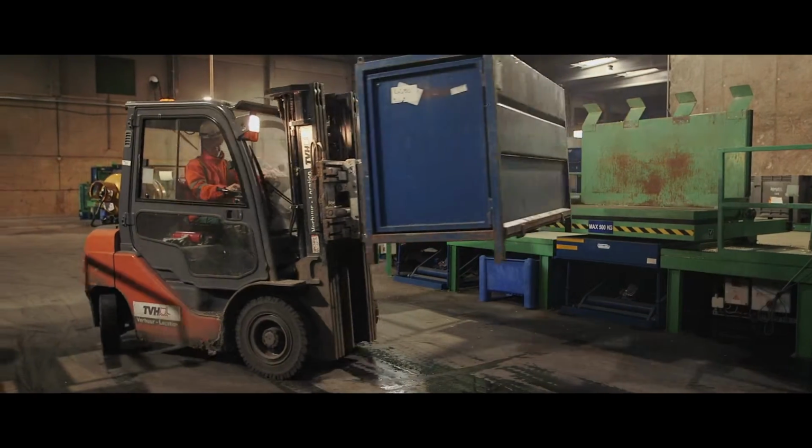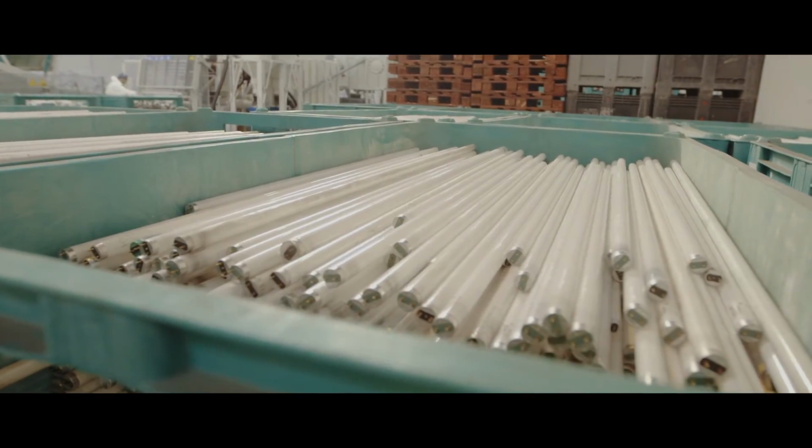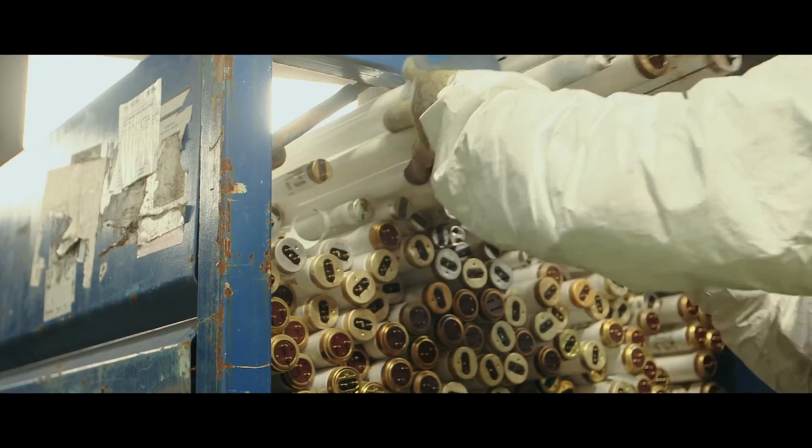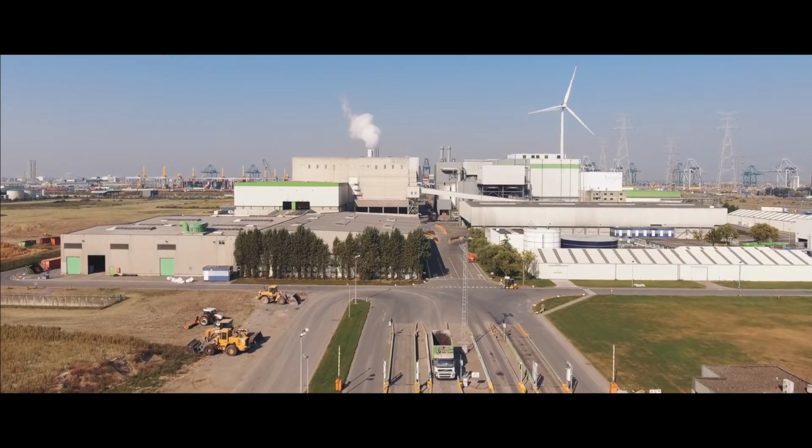Indaver wants to put as many materials back into the cycle as possible. With Indaver Relight, we are doing just that. And consequently, we are making a great contribution to the circular economy.